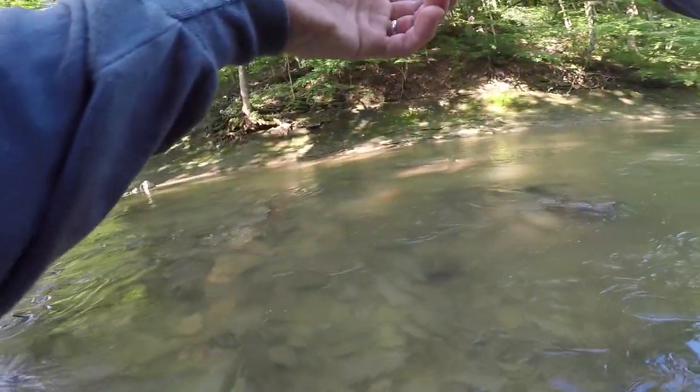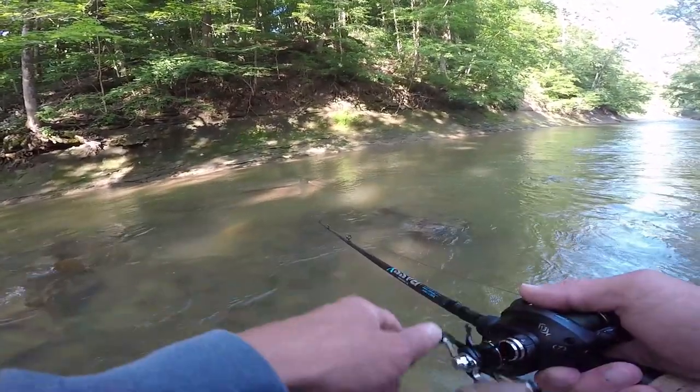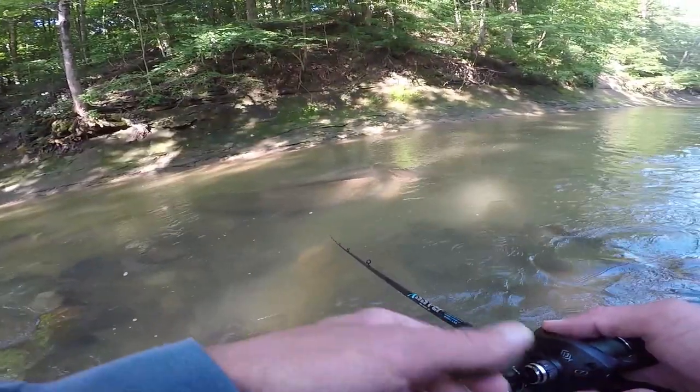Could be something right over here. Right down that current. Just let the current do the work. I'm just gonna keep the slack reeled in. Oh, I feel like I'm gonna get hit anytime. I really do. It's deep right here too. This is where the big girls are at right here.